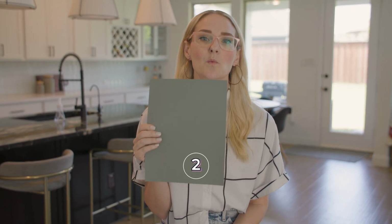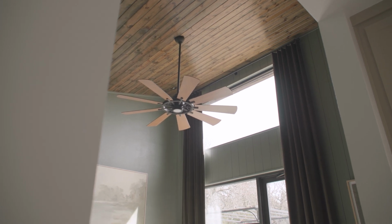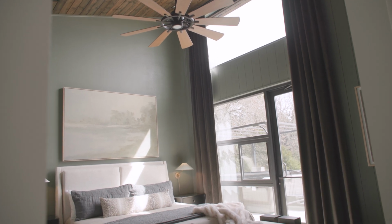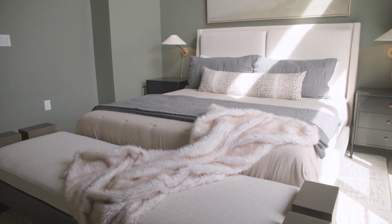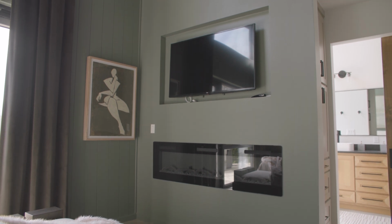For my second favorite Moody paint color, and I love a good dark green, this one is Sherwin-Williams Retreat. I have used this in bedrooms where we're really trying to create that dramatic effect. Most recently used this on all the walls, trimmed everything for an intimate dining room. This is a really, really great color, similar to the Smoky Blue in that it has some gray undertones. It's more of a chalky, muted, saturated color so that it's not overwhelming as well. But we use Sherwin-Williams Retreat all the time, one of my favorites.